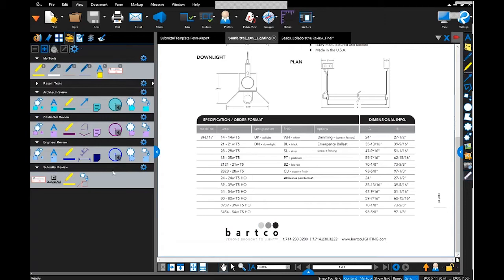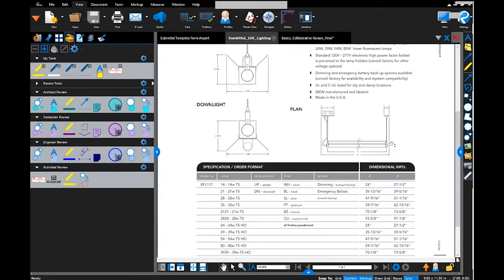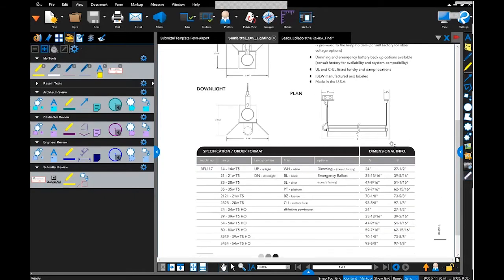So the first thing that I want to do here is I'm going to mark up a couple things on this lighting submittal. So I need to designate the appropriate lamp for the submittal that I'm going to be sending over for approval. So I'm going to use my highlighter, and I'm just going to go ahead and use the highlight tool. Notice as I hover over text that the cursor automatically selects that text for me.